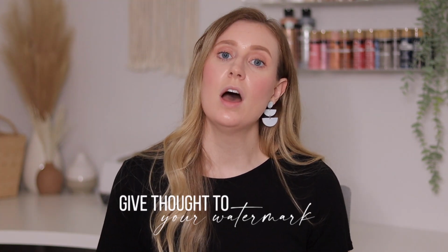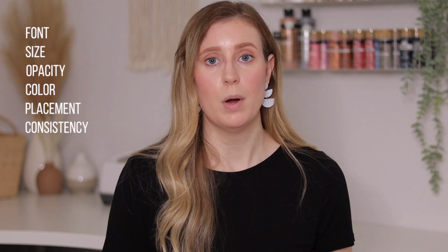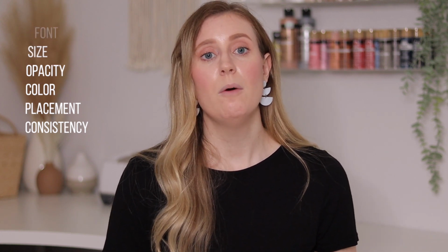Now we're going to go through a few tips that I have for watermarking your photos. You really want to give thought to your watermark. What exactly do you want the watermark to say? Would you rather it be your logo, or would you rather it be words? I personally use my Instagram handle, so it's just @goodandlovedco, but you can really have it be anything that you want. It could be your shop name, it could be your logo, anything like that that will identify your business as the owner of that photo. You also want to think about the font, the size, the opacity, the color that you choose for the watermark, placement, and consistency. You really want the consistency of the watermark to be the same throughout most of your photos.